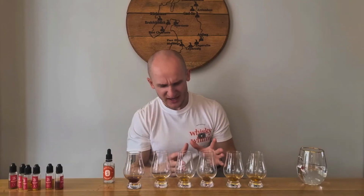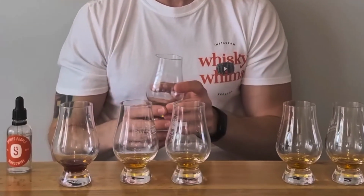Anyway, it's nice. Like I said, sweet, sticky. There's definitely a toffee, fudgy element, and I want to say like a rum raisin fudge. That's probably quite obvious because it's sherry. But that's what I want to say.